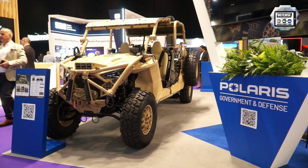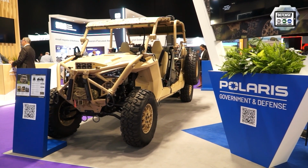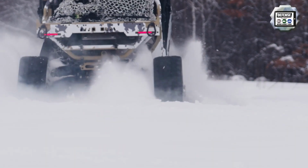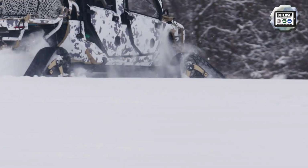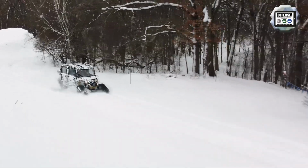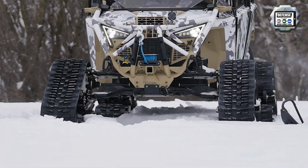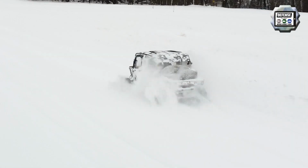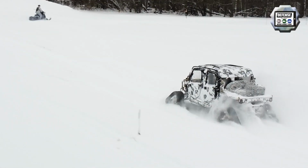We have the Alpha in two iterations. We have it in its base platform with wheels and no cab, and we also have it in the cabbed, tracked version, which is the Arctic mobility option. The tracks can be removed, the cab can be removed, and it can go back to a wheeled vehicle very easily. What this does is give countries who have a moderate need for over snow capability the ability to swap between wheels and tracks whenever they need, so they don't need two separate vehicles.